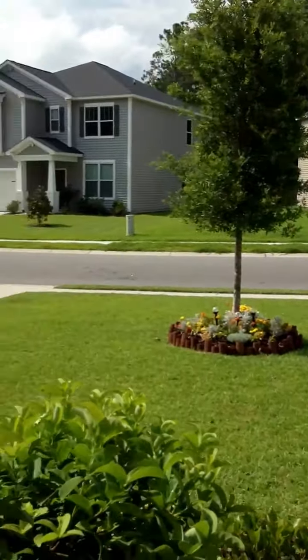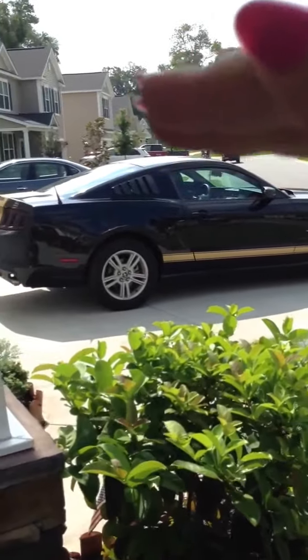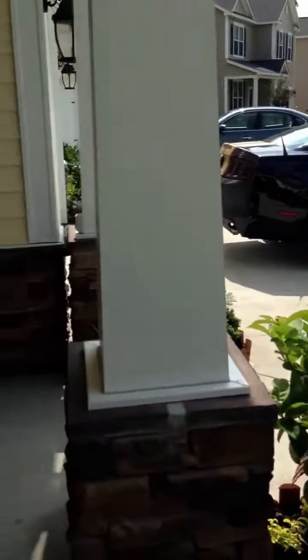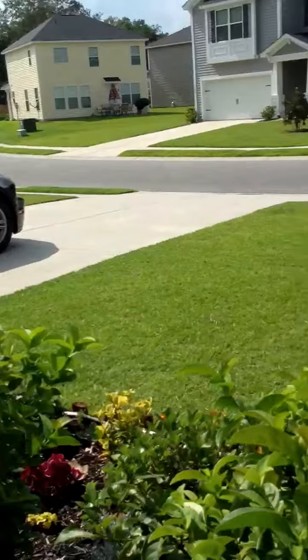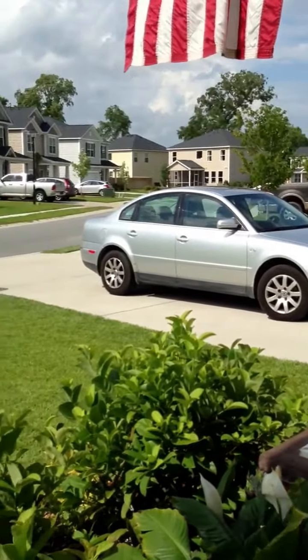So that's my yard. That's my car. Good car, good car. So that was my weekend. Thought you'd enjoy seeing it. My neighborhood. Have a good weekend.